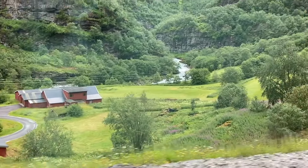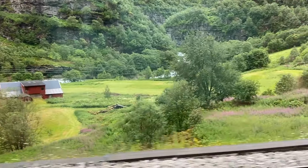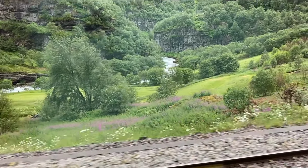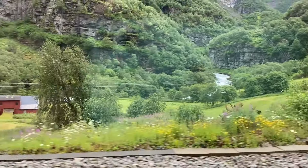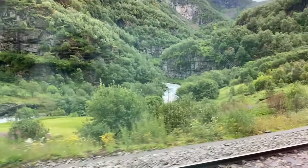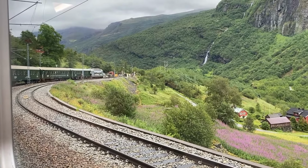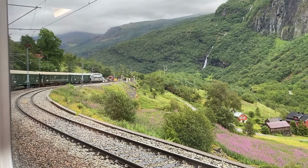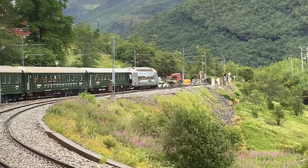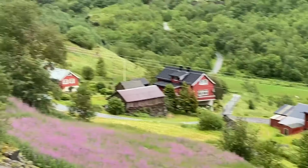It's nice. You can see the other train coming down on the other side. There's no train to come. So it's halfway. The only section where there are double tracks. So we should wait for the train to come downhill.